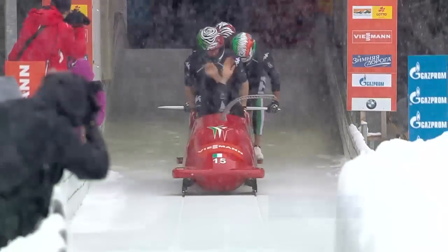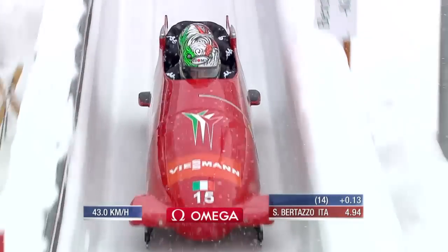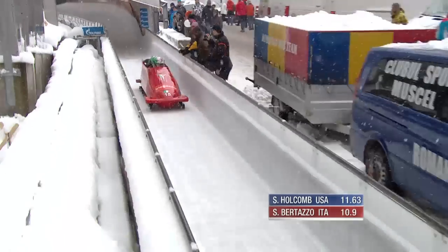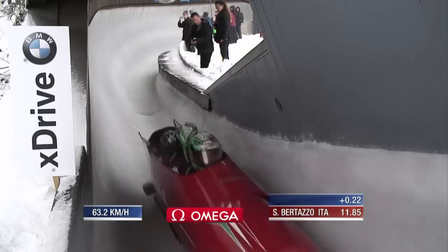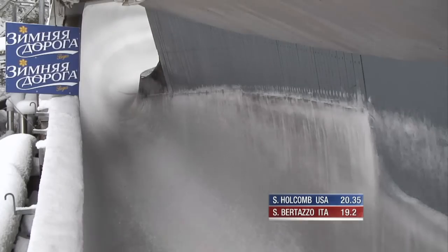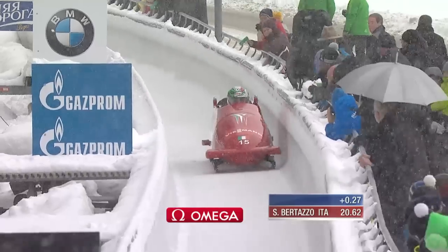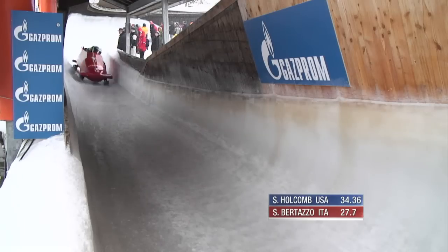Buttazzo just gives up so much time in the first 50 meters. 43 flat, that's the same velocity that the Dutch just had. The top speed was Holcomb, 44 kilometers, that's why Holcomb's leading the race. Negotiating a couple of curves down here called the snake pit and the turbo bomb, and avoiding all the hurdles. Yeah, exactly.